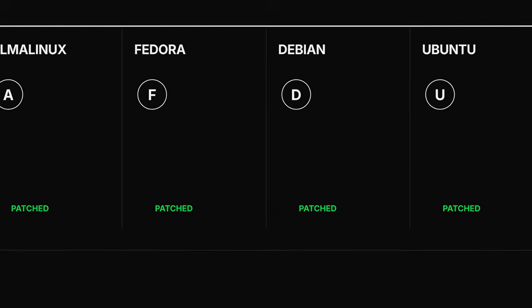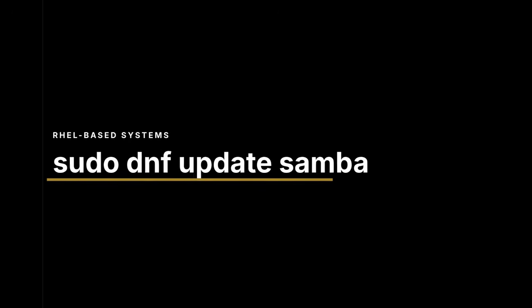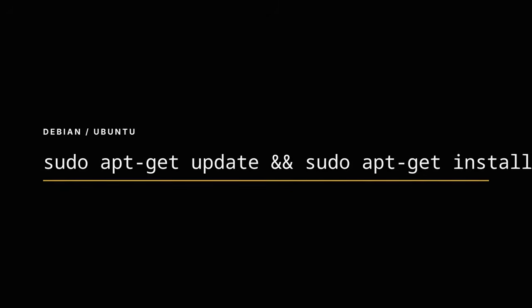The commands you need are straightforward. On RHEL-based systems, that is Alma Linux, Rocky Linux, Oracle Linux, and Fedora, run sudo dnf update samba. On Debian and Ubuntu, sudo apt-get update, followed by sudo apt-get install samba.